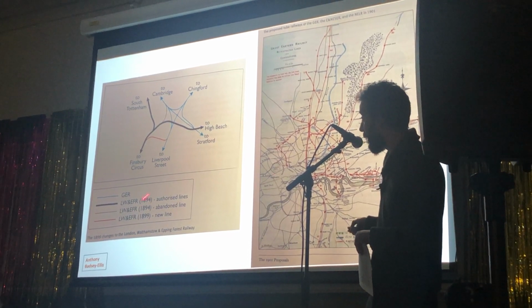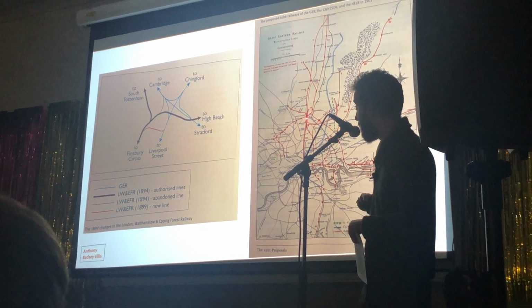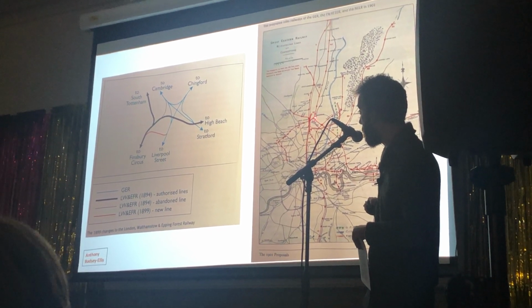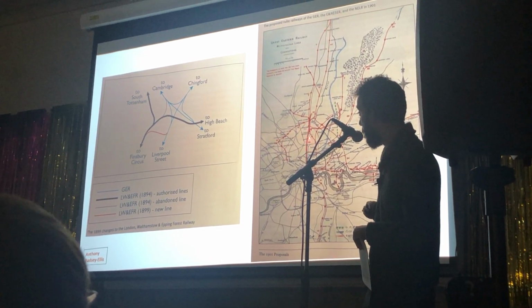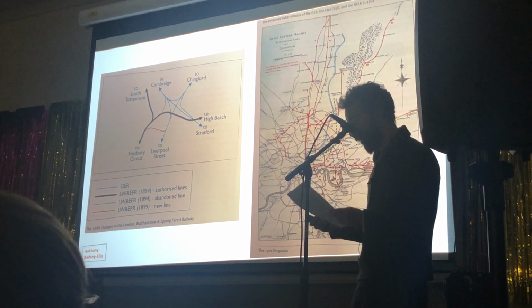So this was for the London, Walthamstow and Epping Forest Railway. Another branch was going to end in this area here, roughly where Tottenham Hotspur Stadium is, and you can see it was going to run right through Stoke Newington and follow this line here, partly as a relief to the Great Eastern Railway.